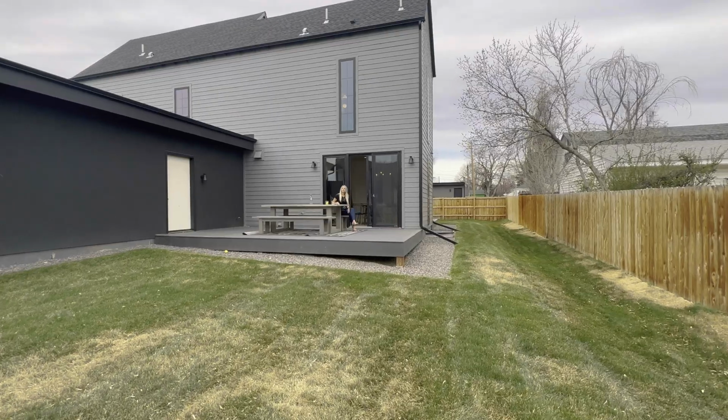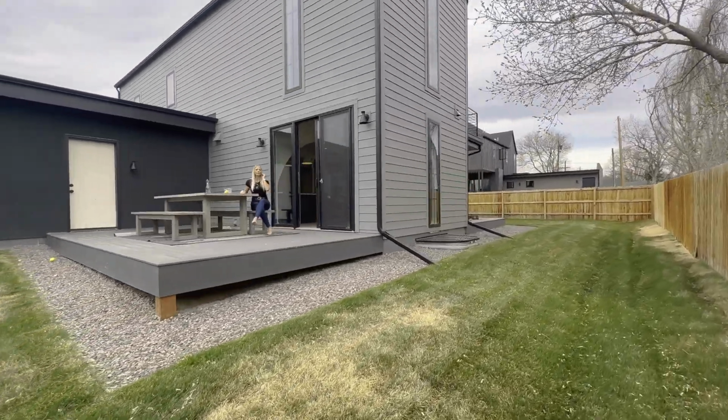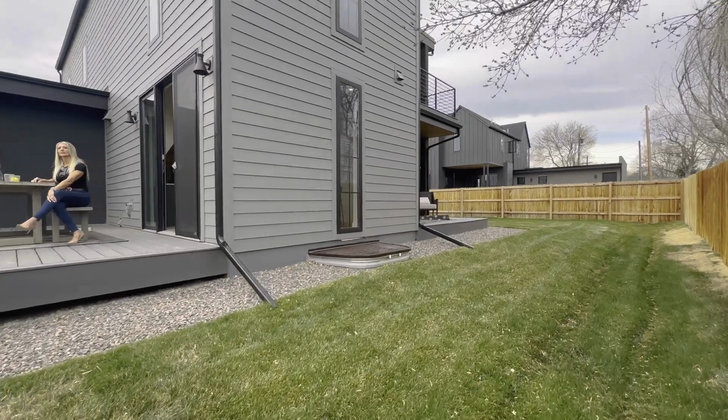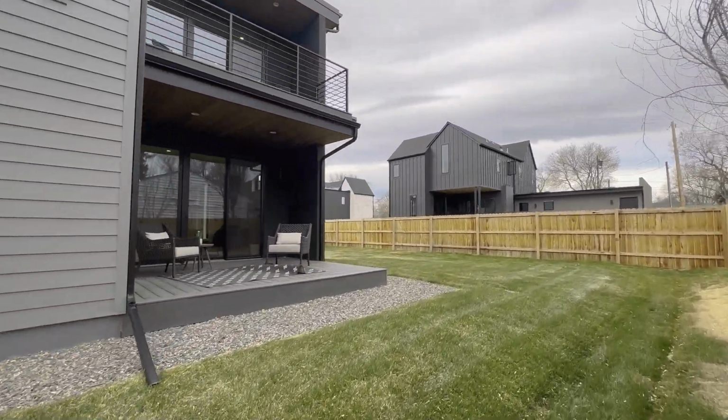It's got 2 patios. Yeah, 2 different patios on the main level. There's another one upstairs. Yeah, you got one off the kitchen, one off the living room. You got one in the master. Pretty big sized lawn too, so you've got 2 separate areas of lawn.